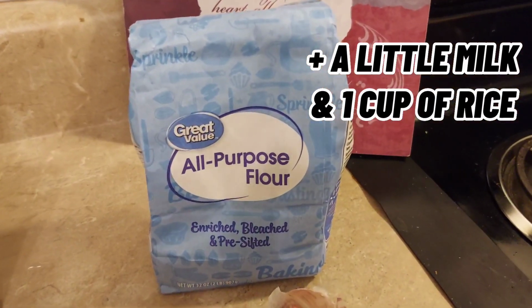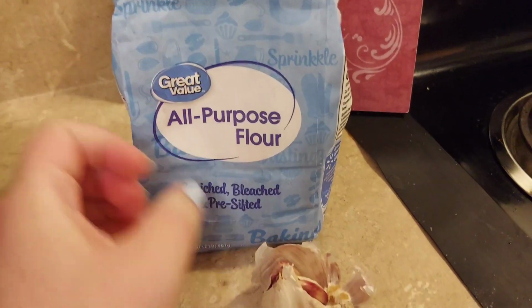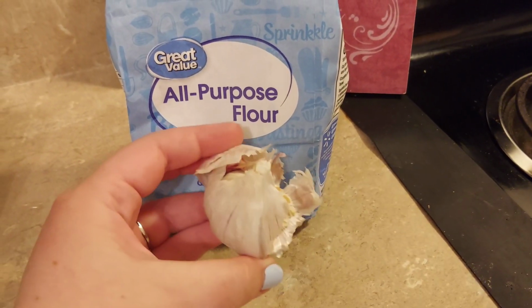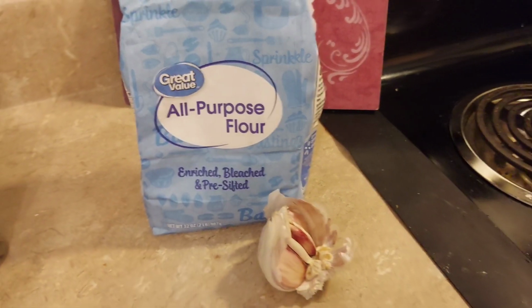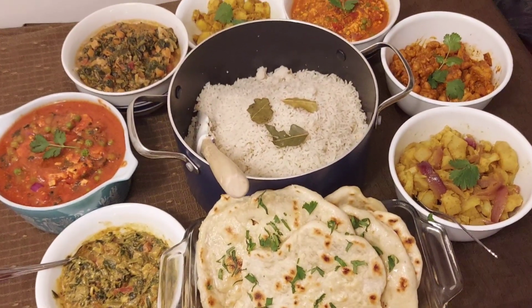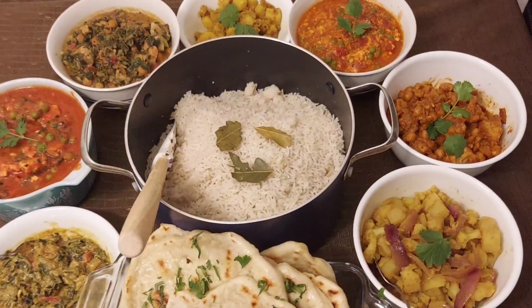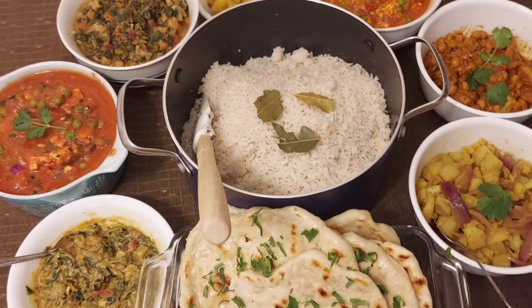Now this is all that we had left. We had a little bit of milk, 1 cup of rice, about 2 or 3 cups of the all-purpose flour left, and 1/2 of a head of garlic, and that was it. So we actually did a really good job at using all our ingredients, and here is our completed feast, which is going to feed us for a while.